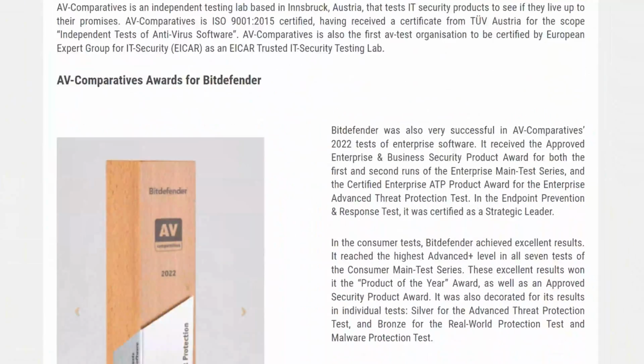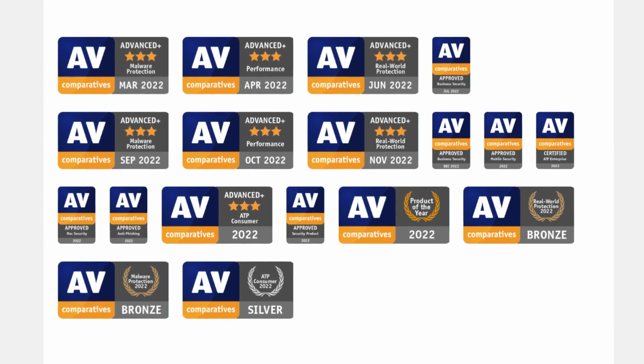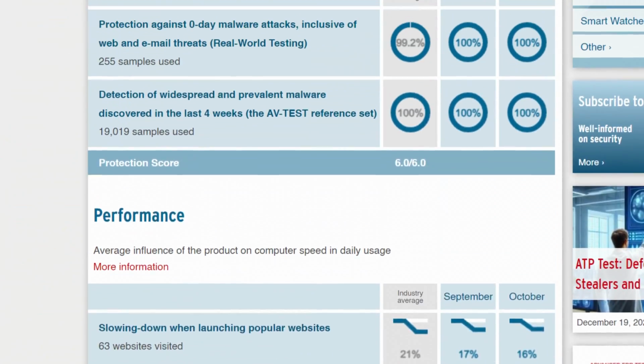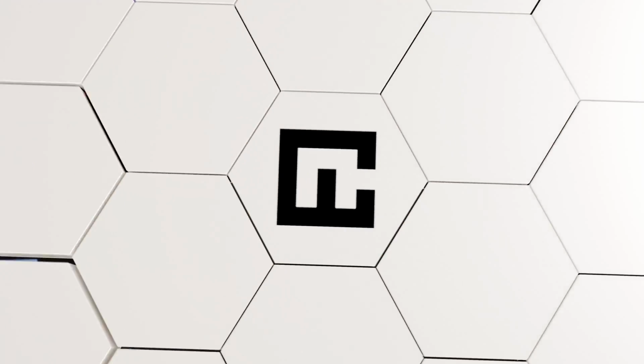However, if you were impressed with Norton's detection score, wait until you see Bitdefender as a top-rated product. Furthermore, they've won the AV Comparative's Product of the Year award more times than any other provider. If that isn't worthy of a best antivirus spot, I don't know what is. Their detection scores are glowing in both 0-day and 4-week-old malware, and not to mention, they're from a truly reputable cybersecurity company. Did I find anything worth mentioning in my own testing?